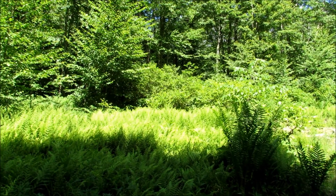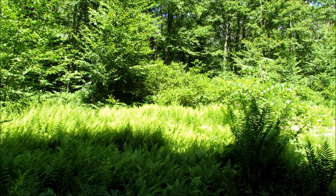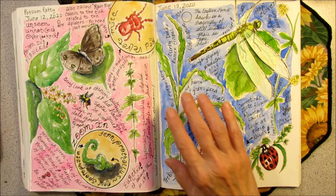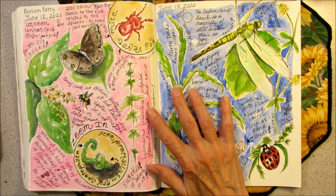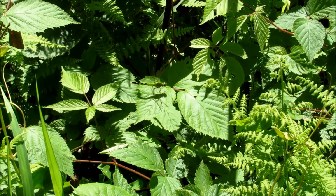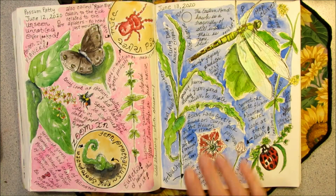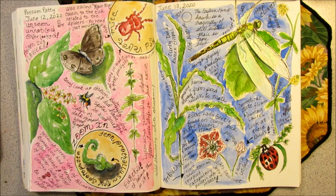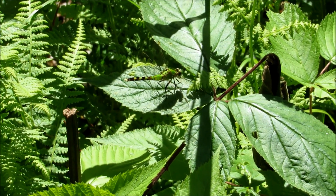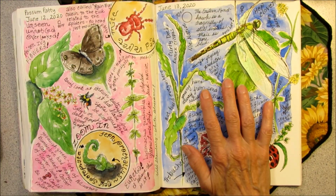There's a dragonfly with green stripes flying around out here. I'm going to see if I can get his picture. Watch this green dragonfly zoom by. That's how I saw it yesterday. This green dragonfly finally landed. And then I got closer. And closer.